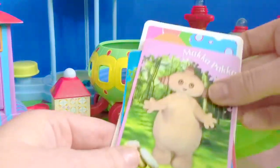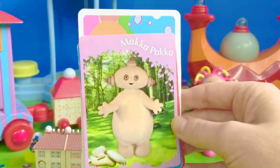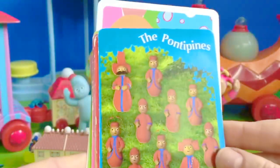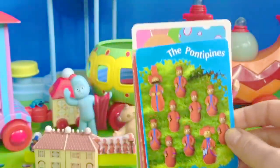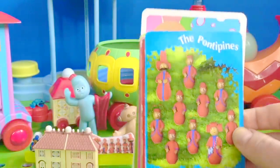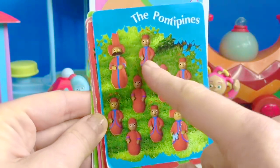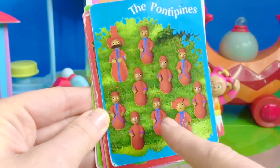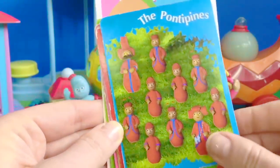I see a picture. Who is this? It's Makka Pakka. Oh, there's also a picture of the 10 teeny tiny Pontipines. Me, me, me, me, me, me, me, me. 1, 2, 3, 4, 5, 6, 7, 8, 9, 10.